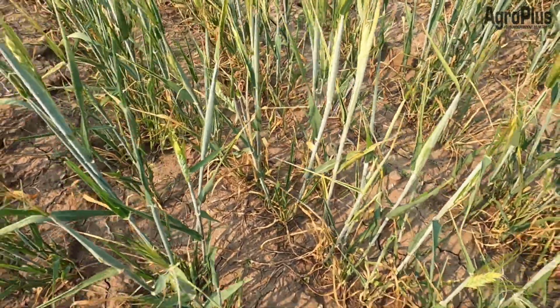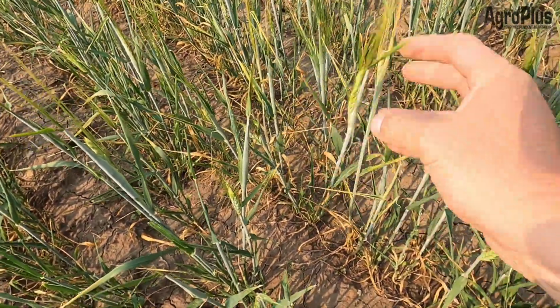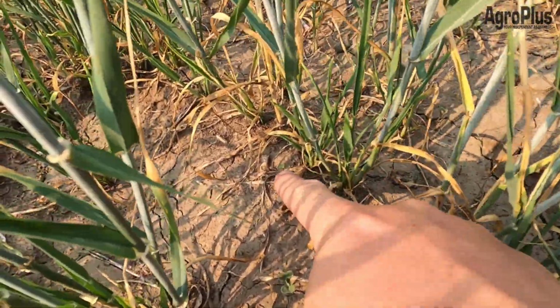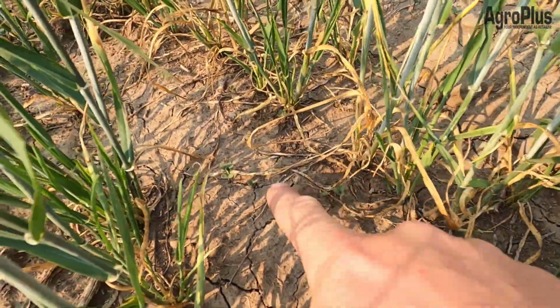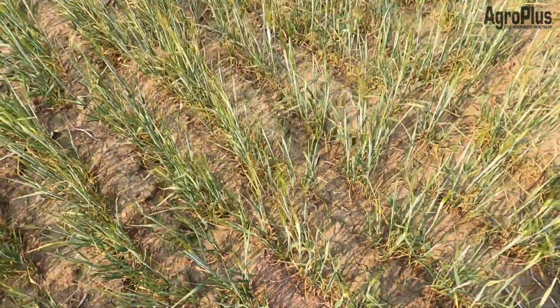Well, on the barley up at Carmangay, that moisture last week was enough to fill these heads, which is nice to see, but it was also enough to start sending out new tillers, as well as bringing up more volunteer canola. So this is all going to be a problem at harvest time, and it is going to be interesting.